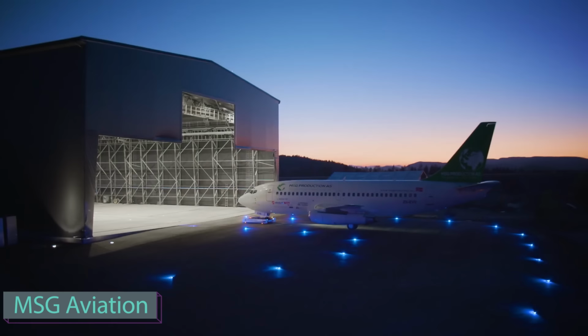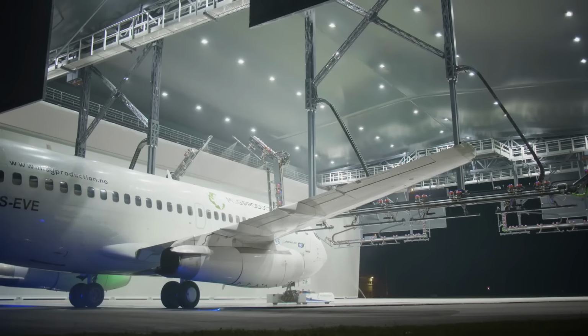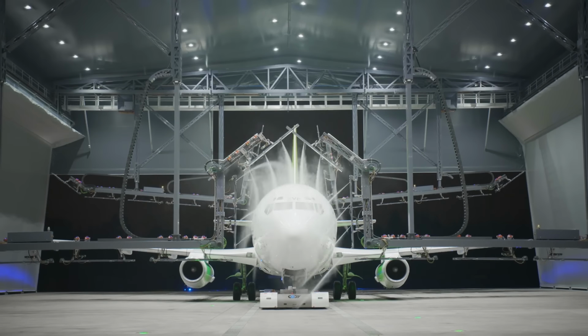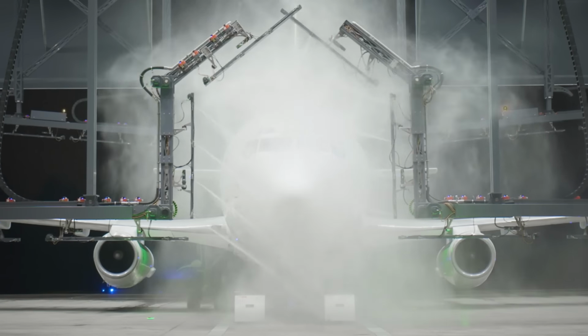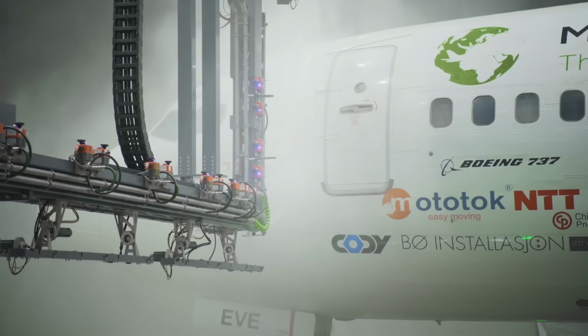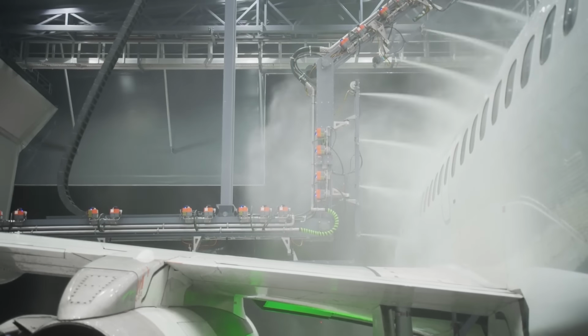In 2036, the yearly airline passengers are projected to reach 7.8 billion. Therefore, companies globally are improving aircraft handling technology to facilitate seamless growth. An excellent illustration is Norway's multi-solution gate, which automates the removal of ice and sand from airplanes, including engine flushing.